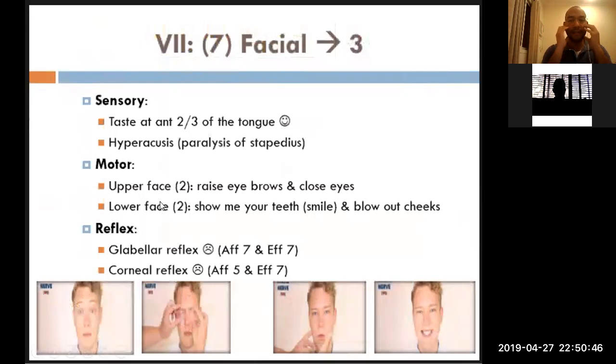In the lower part of the face, you can check the angle of the mouth by asking the patient to smile. Ask him, please smile or show me your teeth. So he will smile, and you'll see the nasolabial fold, and you'll see the angle of the mouth deviated equally. If there is affection on one side of the face, the angle of the mouth will be deviated to one side like this, and this side will be flat, and the nasolabial fold will be flat.